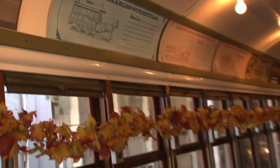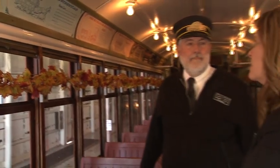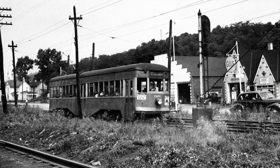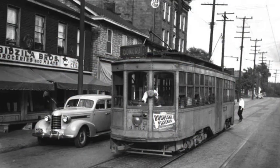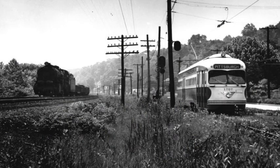So tell me, this is probably a really stupid question, but what's the difference between a trolley and a streetcar? There actually isn't any difference. It's really local sayings. In Pittsburgh, they were called streetcars. In New England, they were called trolleys. Mr. Rogers always called them trolleys, and that made the word trolley more popular even around here. But they were always streetcars in Pittsburgh.